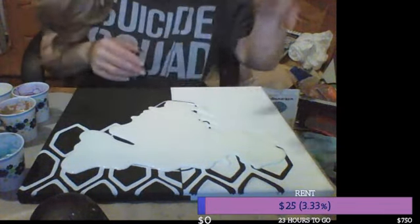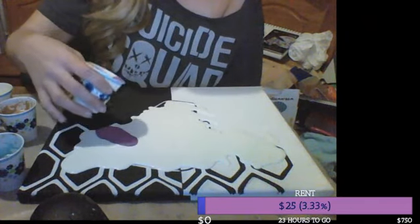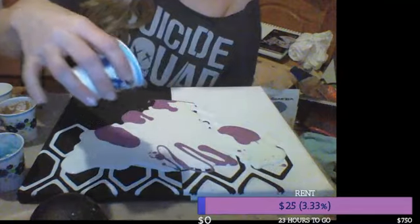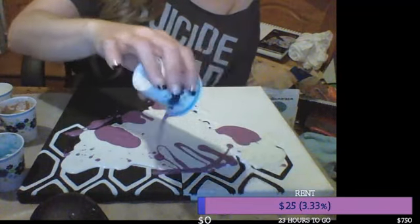All right. We don't want this to sit for too long, so I'm going to start adding color. I don't really have a rhyme or reason for the way I'm adding color. Just going to be adding it.